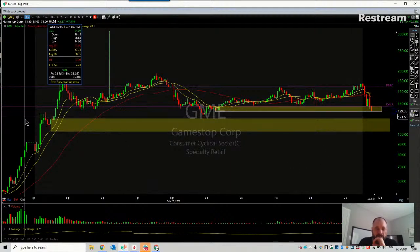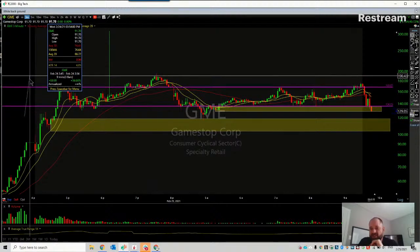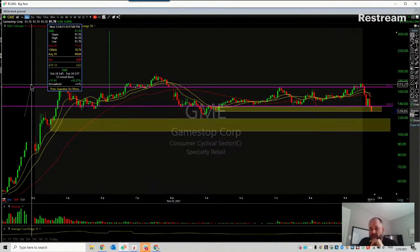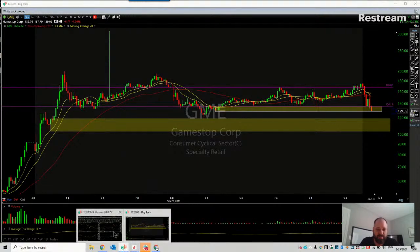We're gonna be looking at a price right here of 118.47. You can see we got denied this morning at the resistance area at the top here at 173. So there is room in this. Okay, we're halted again.